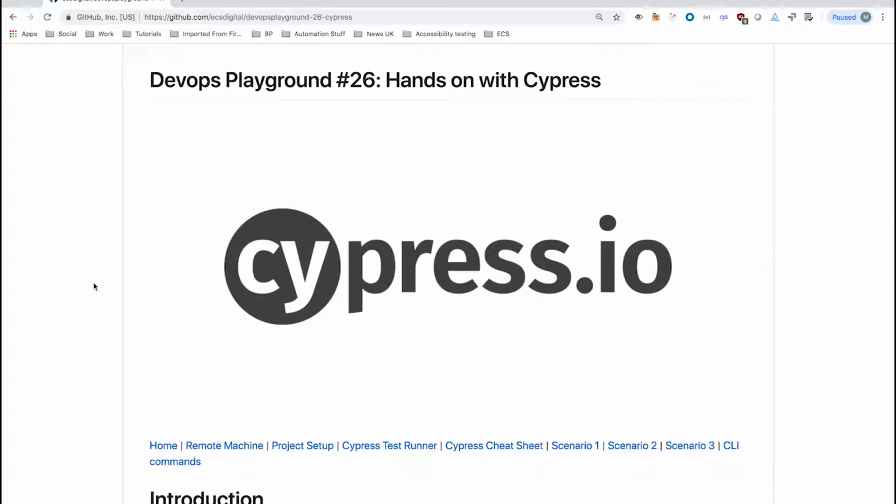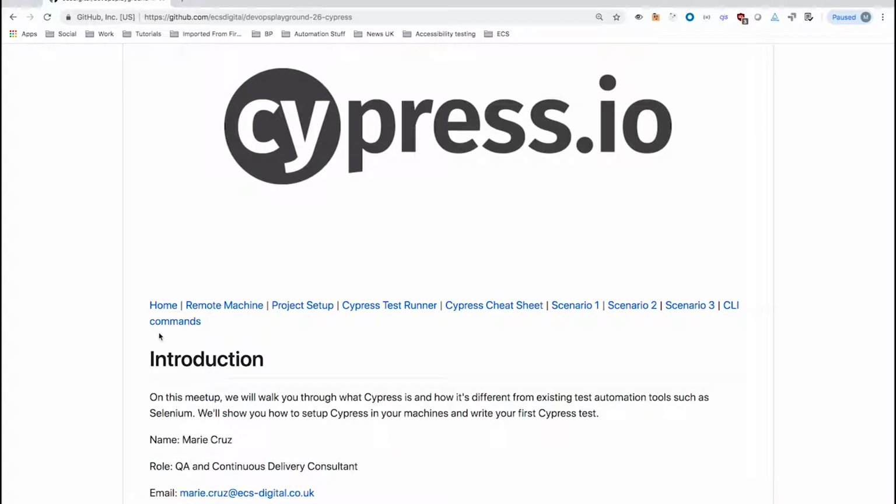I've included everything that you need to follow for this session in this README. If ever you are stuck on one of the scenarios, you just have to click on one of those links, and that will redirect you to the actual README for each of those scenarios.